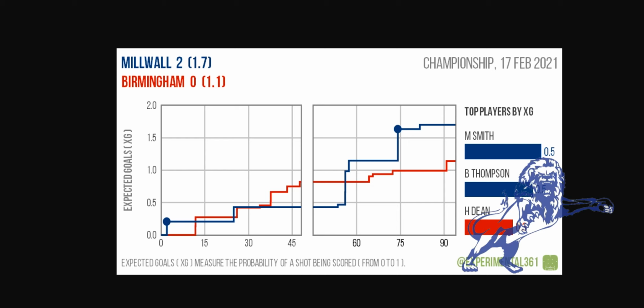And then you can see the blue line flat lines for what is that, like 20 minutes. So we didn't have enough shots and goals for 20 minutes. Then we had another one, and then it flatlined until the end of the half. So we only had two shots on target in the first half, which isn't all that when you compare it to Birmingham's line. Yeah, they were playing a lot better than us.